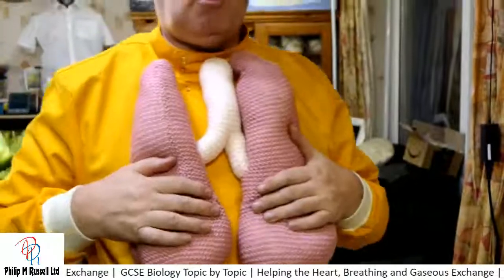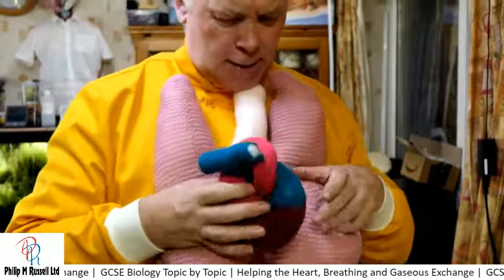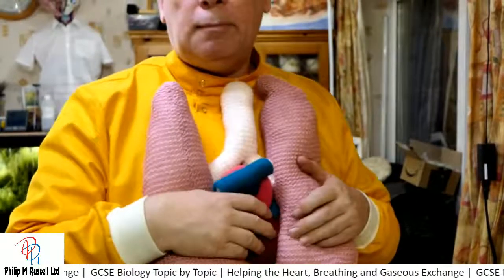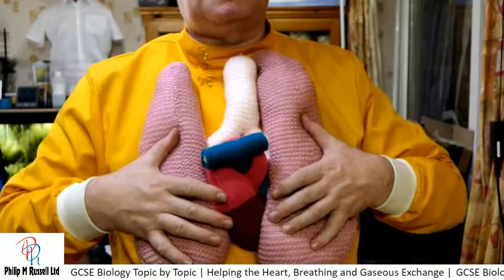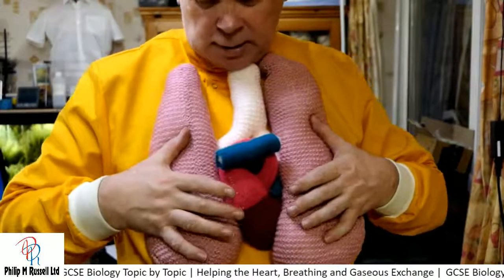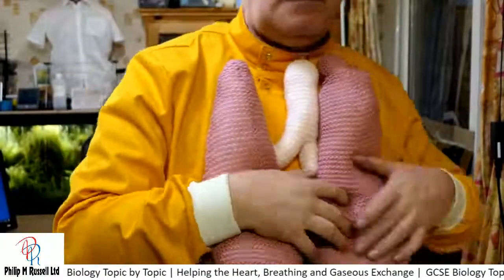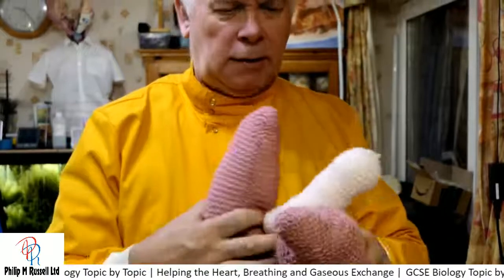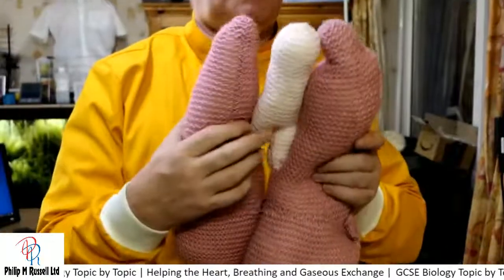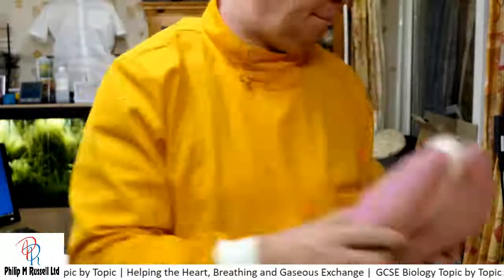We get a little hole here in the lungs, and that is space where I can shove my heart, which sort of fills up this cavity. So it gives an idea of the size of your lungs. They're some of the largest organs that you've got in your body, and we've got some idea there of how big they are.